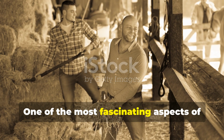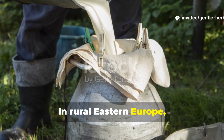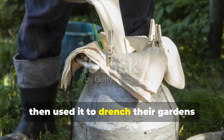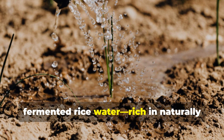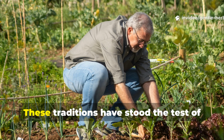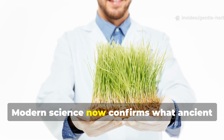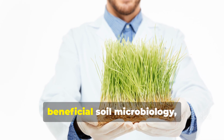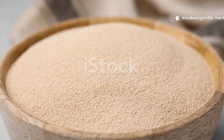One of the most fascinating aspects of the yeast method is its historical use, actually. In rural Eastern Europe, farmers brewed yeast mixtures from old bread dough and crop residues, then used it to drench their gardens before planting. In parts of Asia, fermented rice water, rich in naturally occurring yeasts, was poured onto vegetable beds to boost growth. These traditions have stood the test of time because, well, they work. Modern science now confirms what ancient gardeners already knew. Yeast supports beneficial soil microbiology, which in turn supports plant health and productivity.